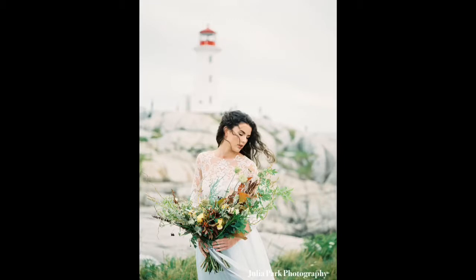So what's really interesting about this oversized statement bouquet is that it doesn't have focal flowers. So there's no big flowers that your eyes are drawn to. Instead, it's this mixture of chaotic colors and textures coming together. And it's a really beautiful, interesting piece. Not for every bride, I totally understand, but it's just interesting. And it shares the abundance of fall.